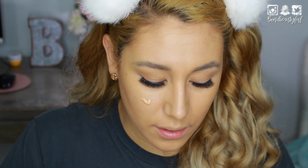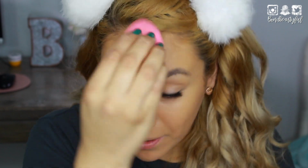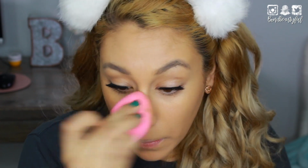So I'm gonna add a tiny bit more on this side, and then we'll use the sponge. See how buildable it is. And I definitely like the sponge side a whole lot better than the brush side. So this is how it looks. Whoa, it looks so luminous on the skin, but when I touch it, it's pretty much dried into the skin. That's kind of exciting.